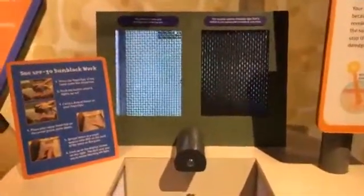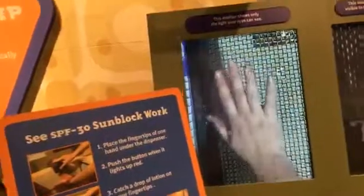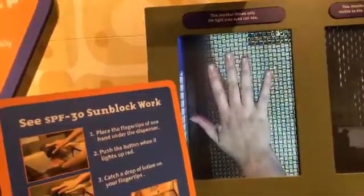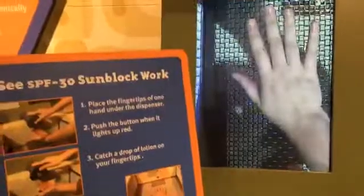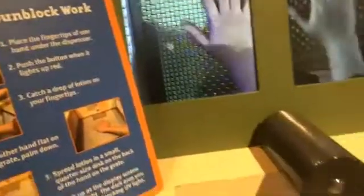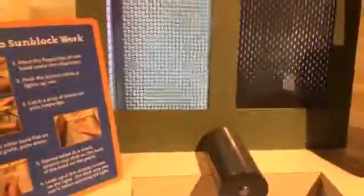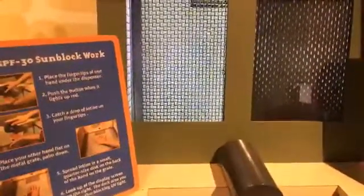So this is a sunscreen. Anybody who doesn't use sunscreen out there, please, please, please use sunscreen. So there's my hand. This shows light you can see. Place your fingertips on one hand on the dispenser, push it down. So let's see what it looks like. Hold on, let's see if I can get some sunscreen here. Oh, it's all out, or else I would show you the ultraviolet light of the sunscreen.